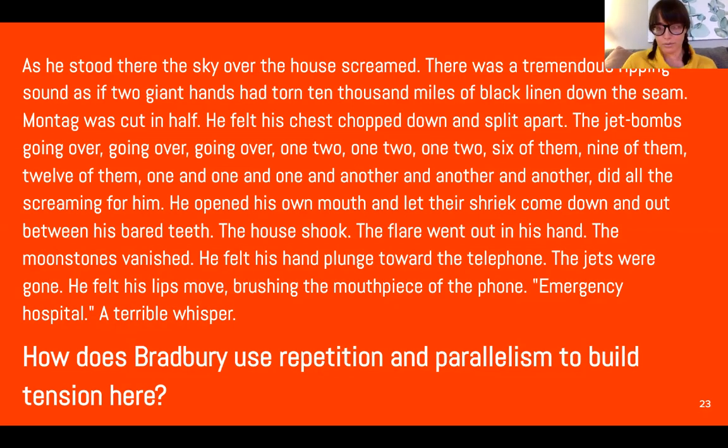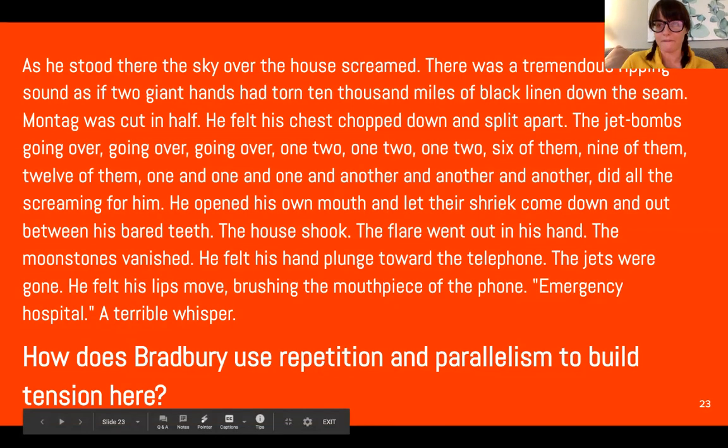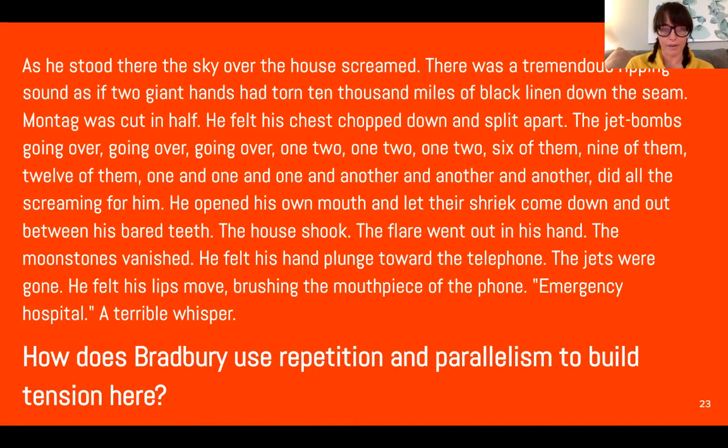Whoo, gives you the chills, right? It's a really effectively written passage. So take a second, think. Parallelism, same structure: where did you see that? Repetition, same words: where did you see that? Go ahead and take a second and think about that.